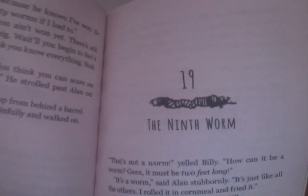Chapter 19, The Ninth Worm. "That's not a worm," yelled Billy. "How can it be a worm? Geez, it must be 2 feet long." "It's a worm," said Alan stubbornly. "It's just like all the others. I rolled it in cornmeal and fried it." "It's over 2 feet long," screeched Billy.